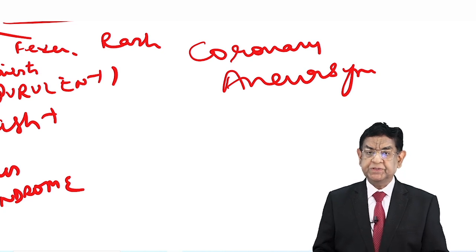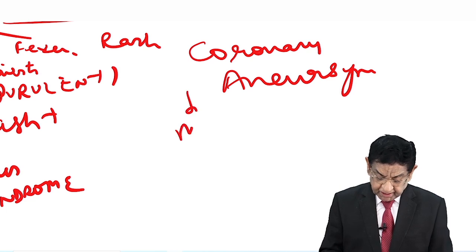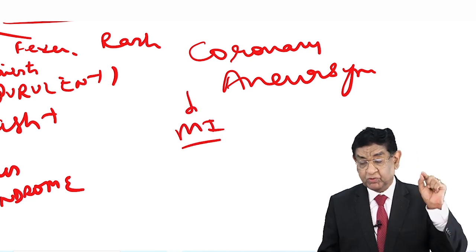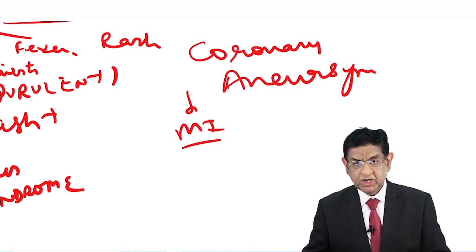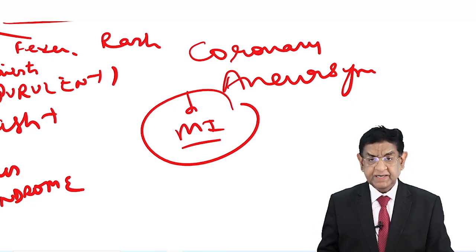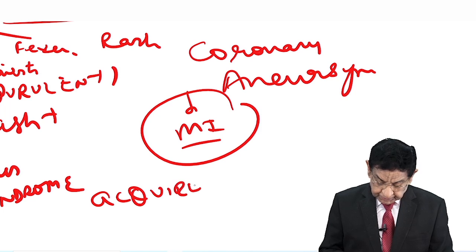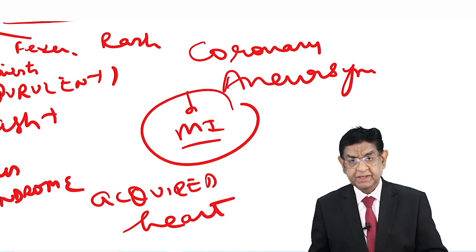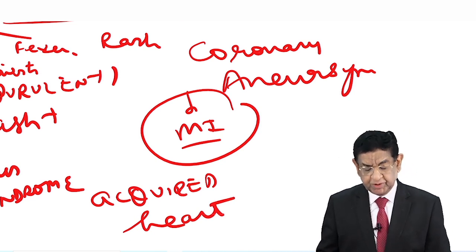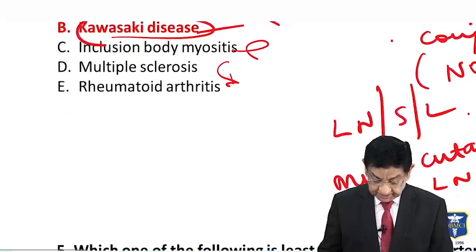So aneurysm dilatation is seen in this coronary arteritis, and that can lead to myocardial infarction in a child below 5 years. Normally, coronary artery disease or MI is a disease of the elderly person, but here we are getting a child of 4 years with myocardial infarction. In fact, it is the most common acquired heart disease in children, and treatment is intravenous immunoglobulin. Okay, so that is all the basic concept about Kawasaki disease.